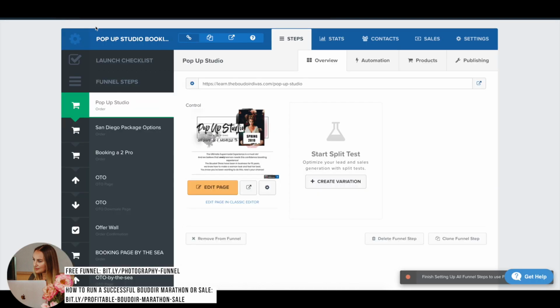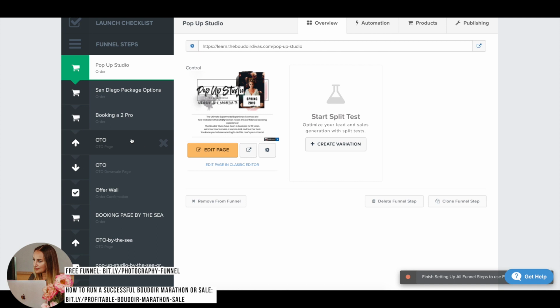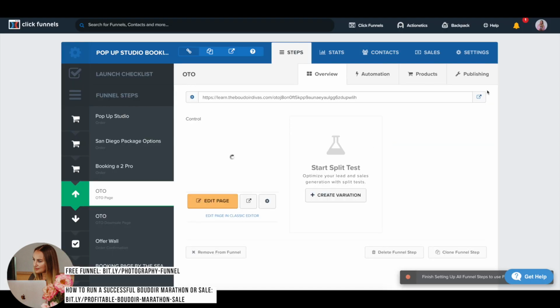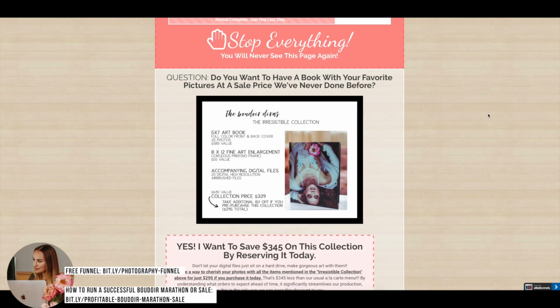So let's go into my funnel. This is the back end of what you were just looking at. After they submit their credit card information, they're going to see a page that looks like this. Wait, almost done. One last stop. You won't ever see this page again.